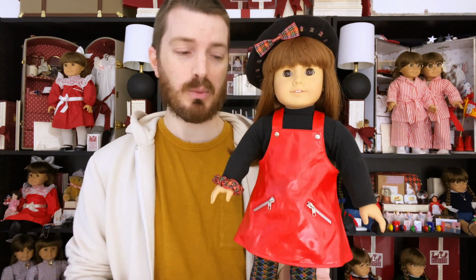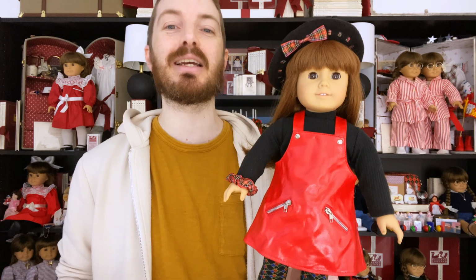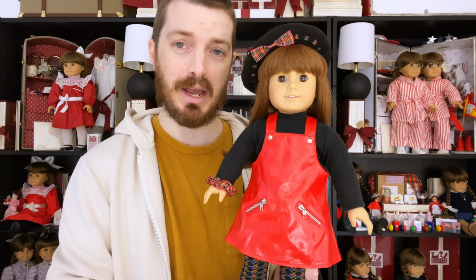But anyway, yeah, I think that this dress turned out super cute on her as well. I think I'm gonna leave her in it, especially because I'm terrified to touch it again because I feel like it's going to start cracking and then I'll be very, very sad.